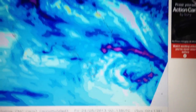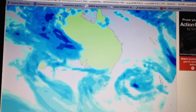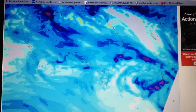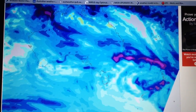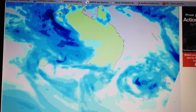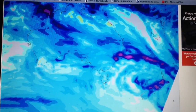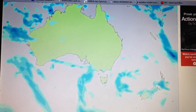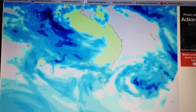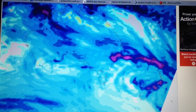I'll just get it loaded up here. Okay, this is an animated loop of rainfall over the next 7 days and the accumulated totals that trail in behind it. You can see from Monday or tomorrow it starts in the west and spreads east across the country, and then it spins up an ECL around Sydney, which gives you that purple patch of area. That's accumulated totals anywhere from 100 to 200 millimetres in and around the central New South Wales coasts and southern coasts.